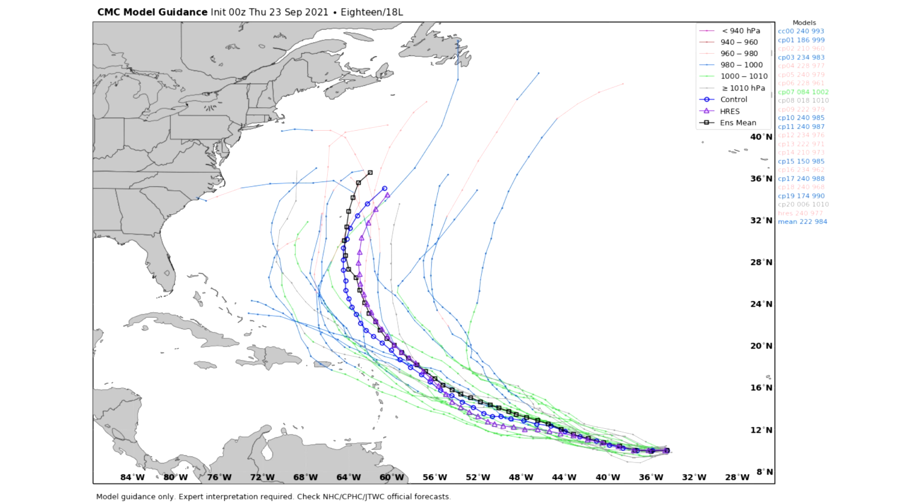Now, what we're going to do in a moment is move on, take a look at the European ensemble model, which looks much, much more worrisome. We're even going to take a look at the individual members and then that intensity guidance. And then we're going to take a look at the satellite imagery and simulated radar over the next few days.